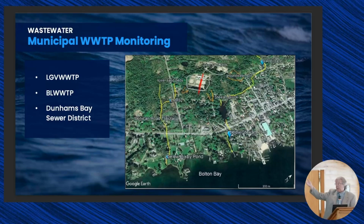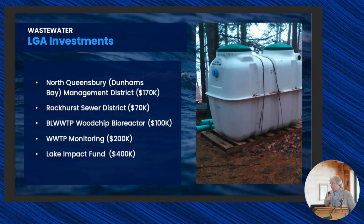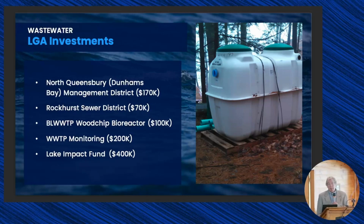The LGA's investment, as we talked about: the North Queensbury Dunham's Bay District, the Rockhurst Sewer District. You can see the amount of funding that we have put in towards these various projects. And again, the Lake Impact Fund, upwards of $400,000, will be available for grants.